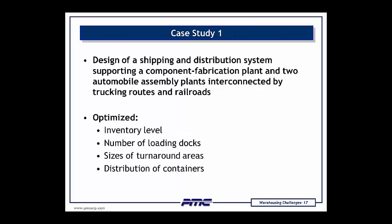So here's one of the case studies promised you. We worked on 2 automotive assembly plants and 1 component fabrication plant, which collectively, the component fabrication sent things to the 2 assembly plants. And the linkages between them were public transport, by truck or by rail. So the simulation model we built contained all 3 plants, plus it contained the logic involved in the linkages, and here are the things we optimized.